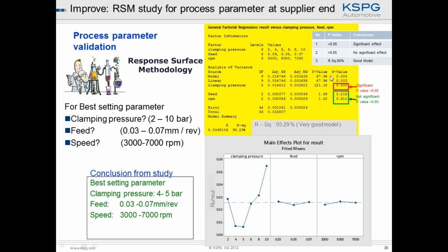You can see the factorial regression for clamping pressure, speed and feed. And the p-values indicate that speed and feed are not significant causes. The only significant cause is clamping pressure, which contributes to the problem of runout on the wall taper, and that runout variation contributes to the leakage in our wall.